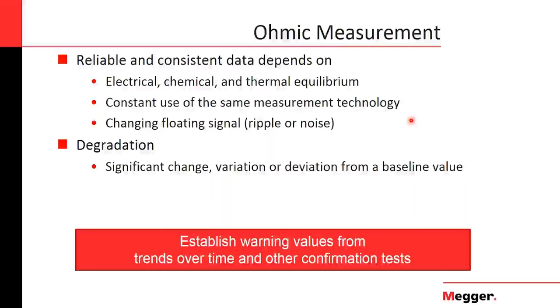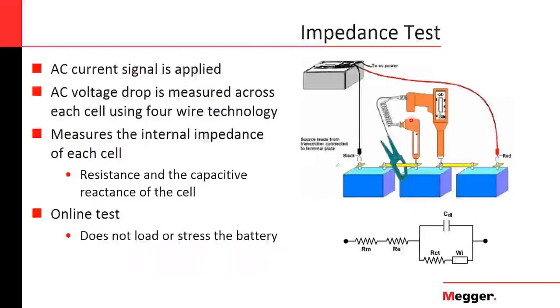Once you have verified that you don't have any of these issues in your measurement, and you obtain a value, you can determine that there's a degradation when there's a significant change or a variation or a deviation from a baseline value. And of course, you need some warning or some criteria to define what is a high or significant change. So these values are established with the trends that you perform by measuring the same cell through time. Every 6 months, after probably 3 measurements, you can start establishing your warning limits. We're going to talk about some recommendations about that as well.